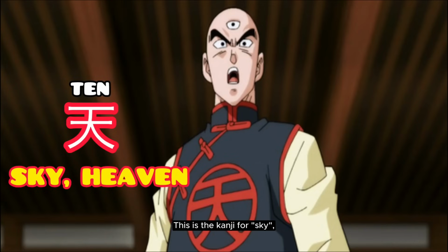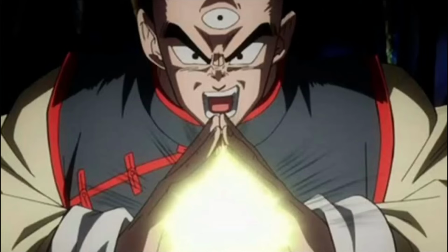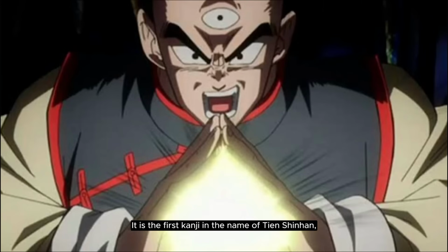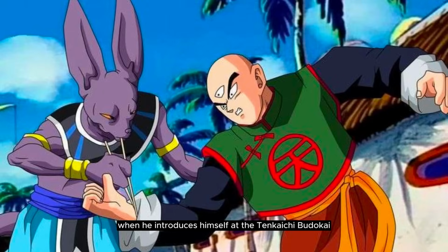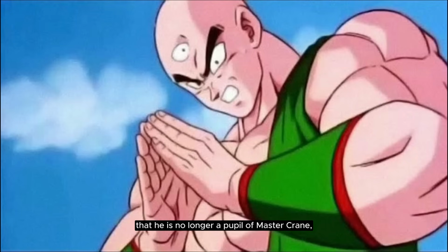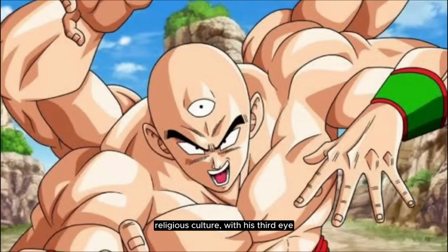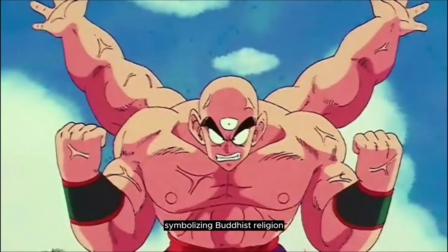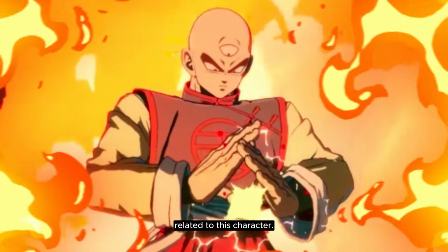This is the kanji for sky, both in the traditional and common sense, as well as in the divine sense. It is the first kanji in the name of Tien Shinhan, so he is seen briefly using it when he introduces himself at the Tenkaichi Budokai instead of the crane kanji. This change, in addition to representing that he is no longer a pupil of Master Crane, is because this character is deeply related to Chinese religious culture, with his third eye symbolizing Buddhist religion and spiritual enlightenment. In this more transcendent sense, we better understand the choice of the kanji ten related to this character.